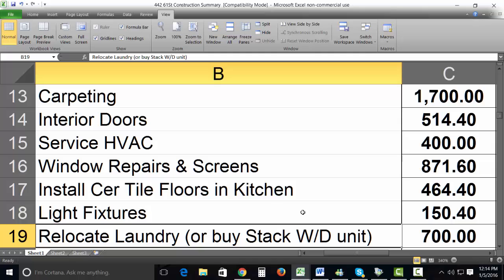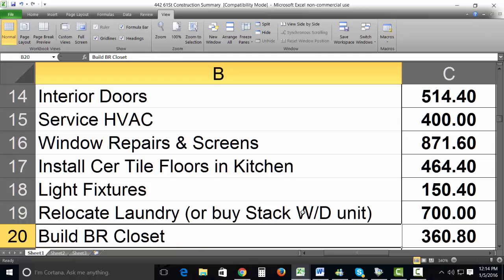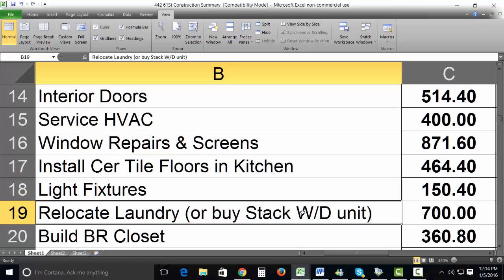We're going to relocate that laundry, or we're going to buy a stack washer dryer unit. It'll work out monetarily about the same, and I'll decide when I get in and look and measure and figure the layout the way we want it exactly. We're going to build a bedroom closet, but we're only going to have to do that if we don't relocate the laundry.